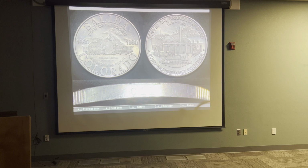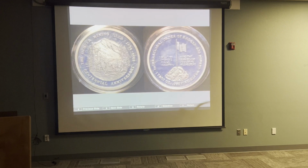This one I like quite a bit, and I would like to find a better one. This one's not bad condition, but I'd like to find a better one than this. This is Salida with the railroads and everything on it. Really pretty fancy design. And this one had the edge number 011. I don't know how many were made, but this is the only one I've ever seen of this Salida round. If this were to auction on eBay, it'd probably sell for $500 right now, I would guess. But I don't know. It's a crapshoot.